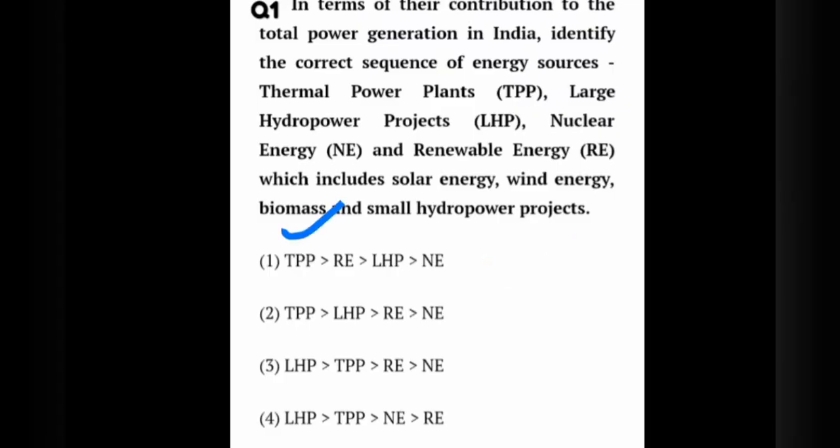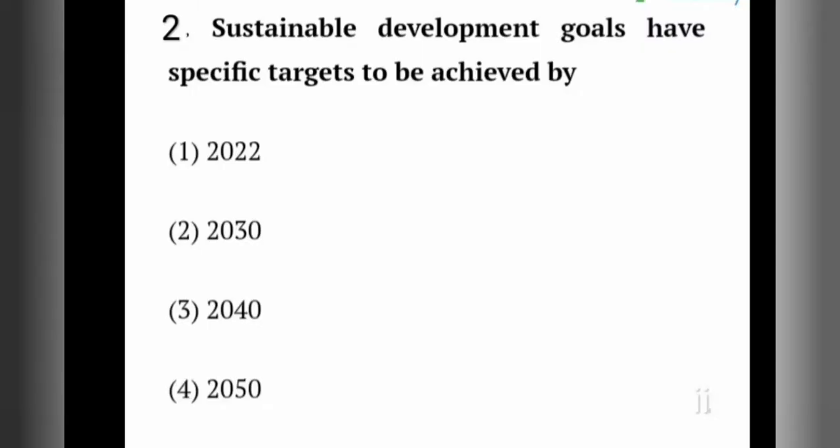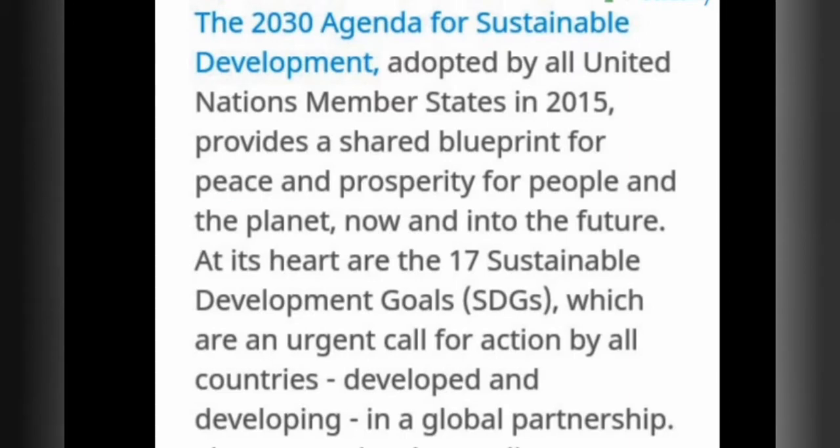First is thermal power plants, next is renewable energy, third is large hydropower projects, and the fourth is nuclear energy. Coming to the second question: sustainable development goals have specific targets which are to be achieved by which of the following years? The correct answer is option number 2. By 2030, the sustainable development goals, that is SDGs, should be fulfilled.